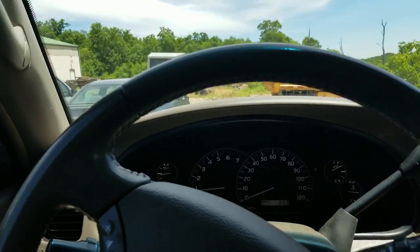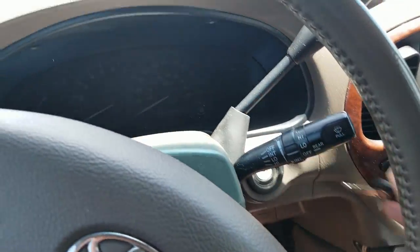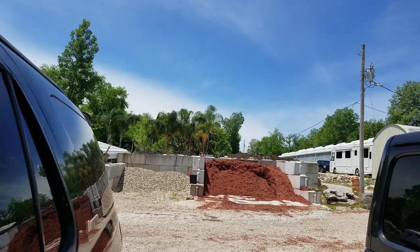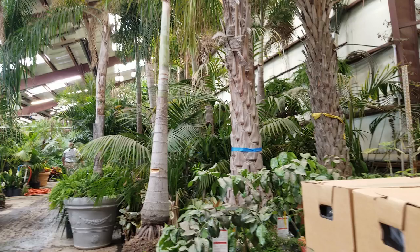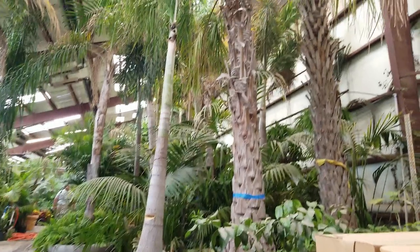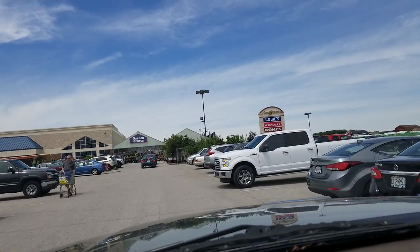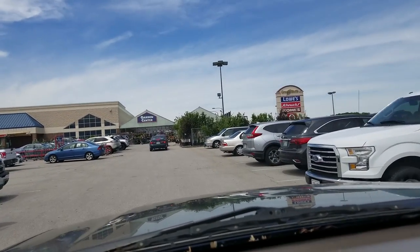I couldn't turn my GPS off while I was pulling in, so it was probably kind of annoying, sorry. Look at the palm trees. I really couldn't film in there. There was a lot of talking going on. But I'm in an area where there's another Lowe's.